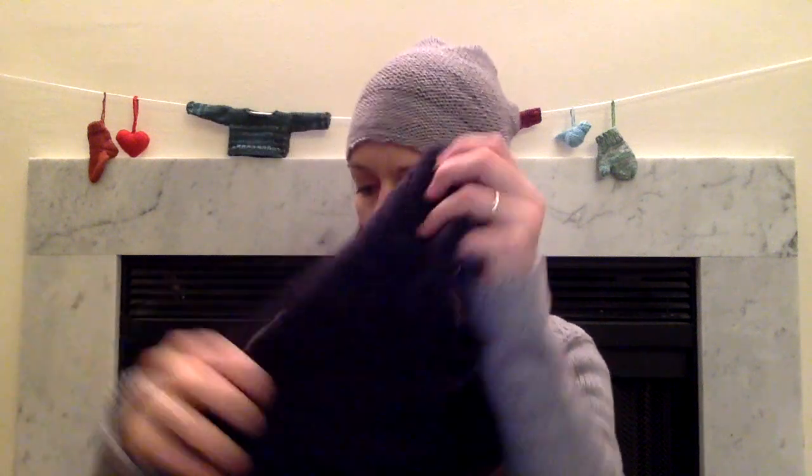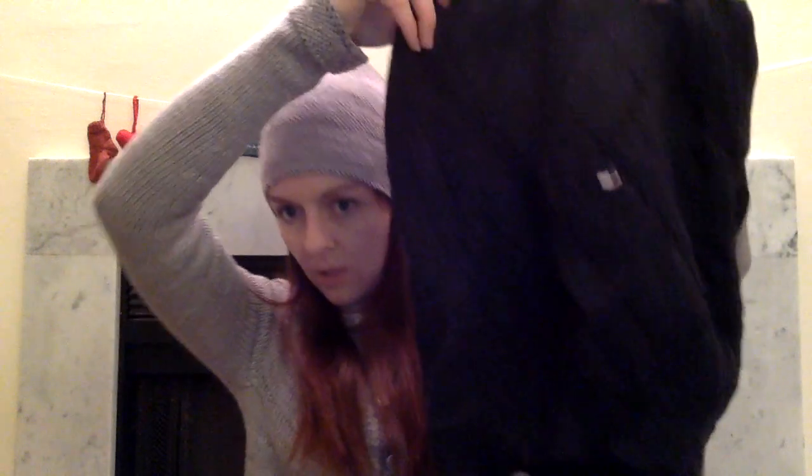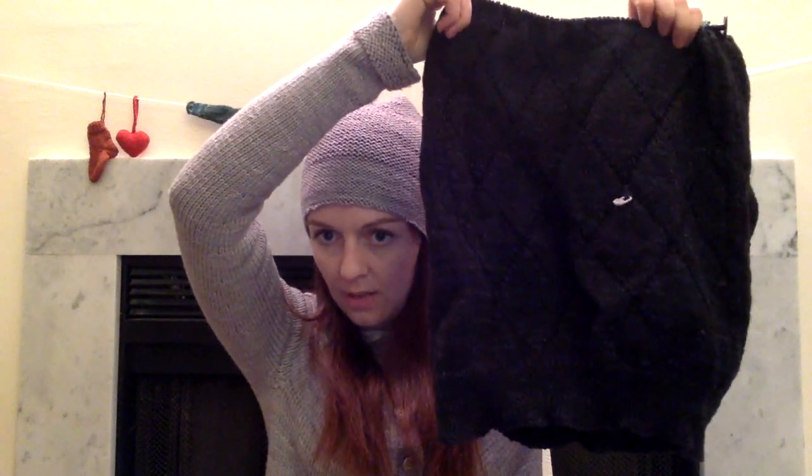And let's see, you saw this last. Hold on. Trying to get it out of the bag. So, take that marker off because that's confusing. All right. So when you saw it last, I was here. So it's almost doubled in size. It is black, but there is a diamond pattern on the front, as you can see, and then the back is 3x1 ribbing. And the body is done.